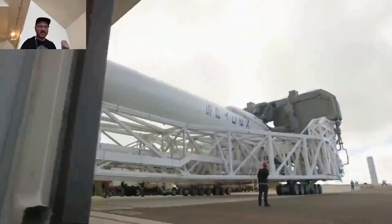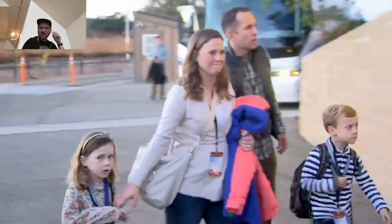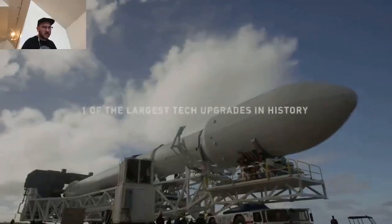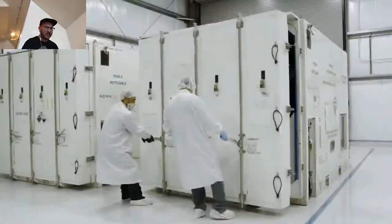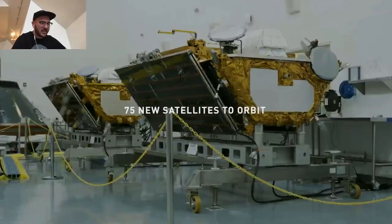Falcon 9 team is conducting the countdown. Sweet. I don't know what this is. Maybe I'll keep this pulled up. That's awesome. I like this footage. I'll probably use it in the future. 75 new satellites in orbit.